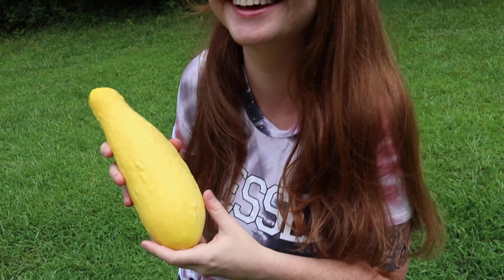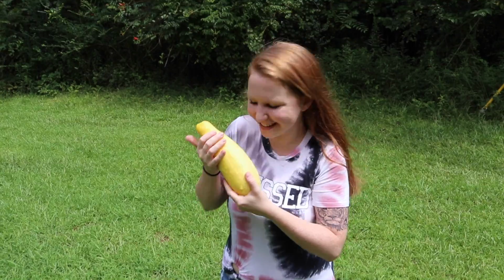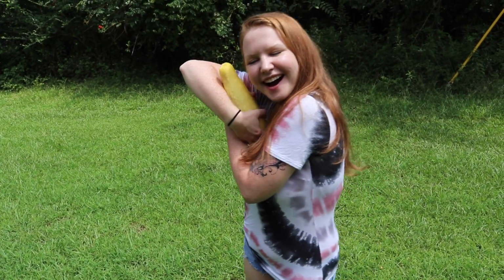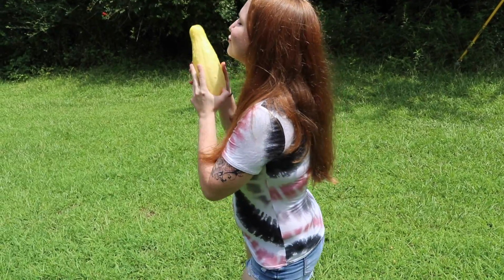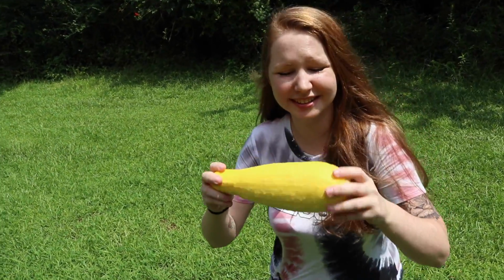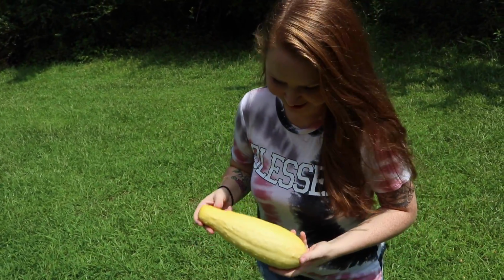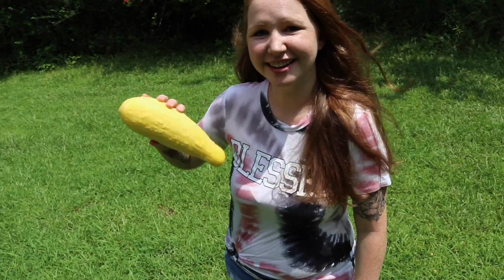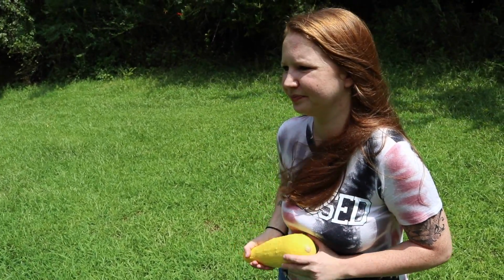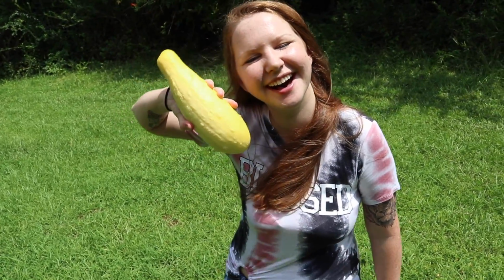I don't even know what to say without sounding bad. This thing is huge. This is our new baby. People are gonna think I'm losing it. I'm just proud that this is our first squash. Besides tomatoes, it's the only thing we've got so far. Yep. It's huge.